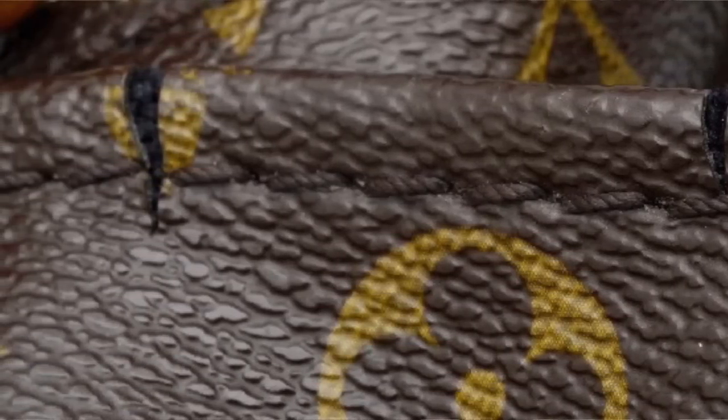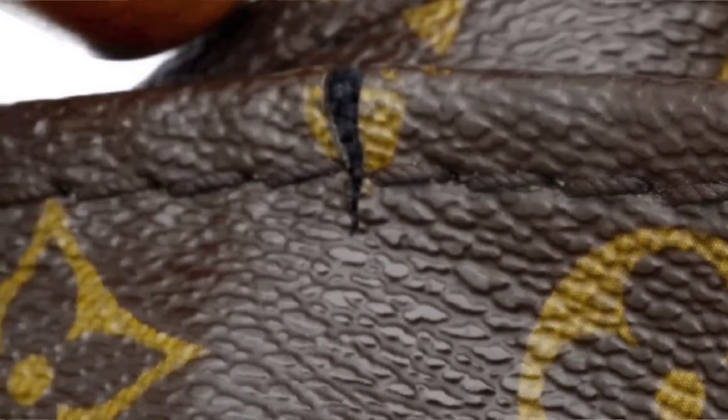The more damage it has, the cheaper you're gonna get your bag, because all you care about is what condition is the canvas in. We wanna make sure it's not torn. It can't have rips in it. It can't have tears, permanent creasing in it. It can't have marker obviously written on it, anything that would damage your bag.